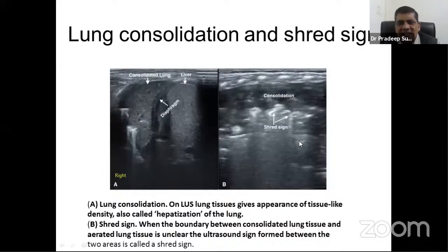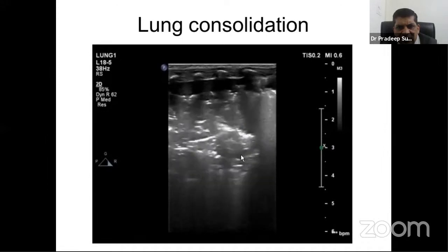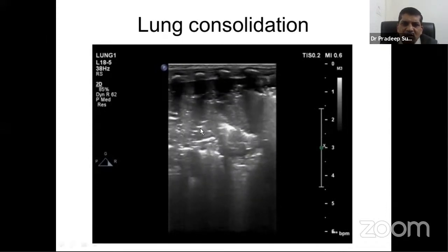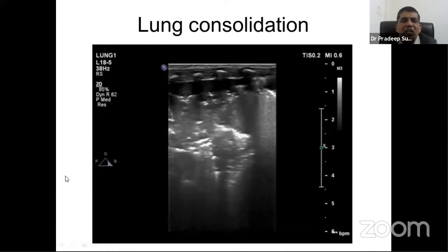So this is a classic example of consolidation, and this is very useful in India for diagnosing early or late onset pneumonias. You can see here these are the white air bronchograms. These are the air bronchograms. These are the shred signs. This is massive pneumonia in this baby. This is the fluid here. This fluid is a parapneumonic effusion. Air bronchogram, shred sign, hepatization of lung: these are the classic findings of lung consolidation.